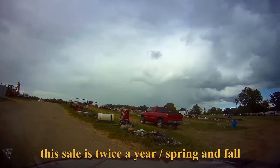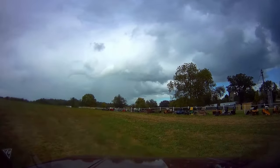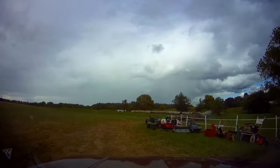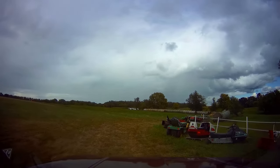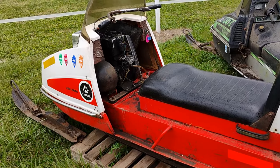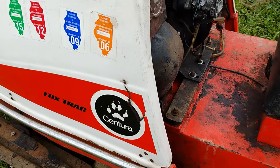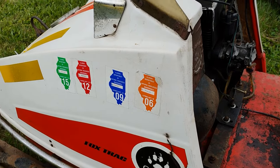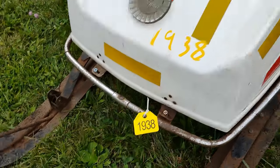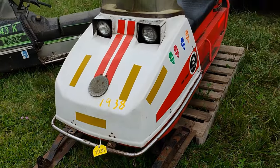Here. There's a snowmobile. A couple snowmobiles. Centura. That's the last sticker on it. 1015. Not sure how old that is, but that looks pretty old.